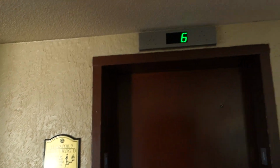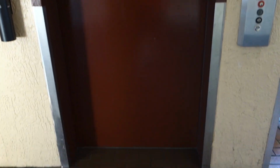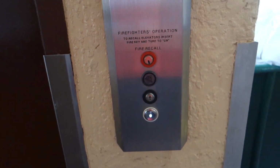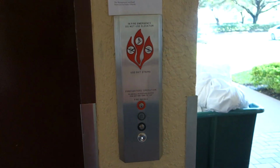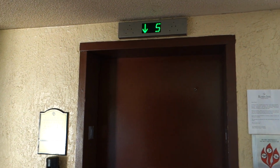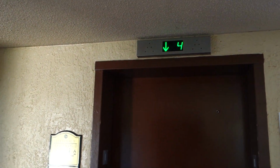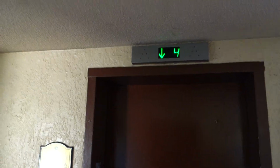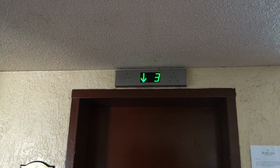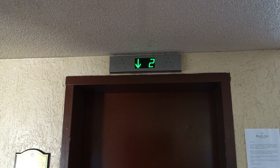This is the Bldg elevator here at the Rosen Inn in Orlando. This is also a crappy mod, probably Northern on the inside, like with the Northern style indicator. But regular TK MAD mod on the outside. Also a former Dover.